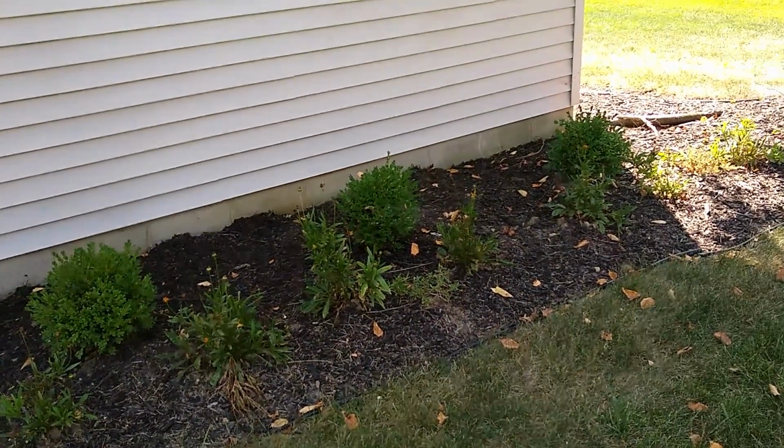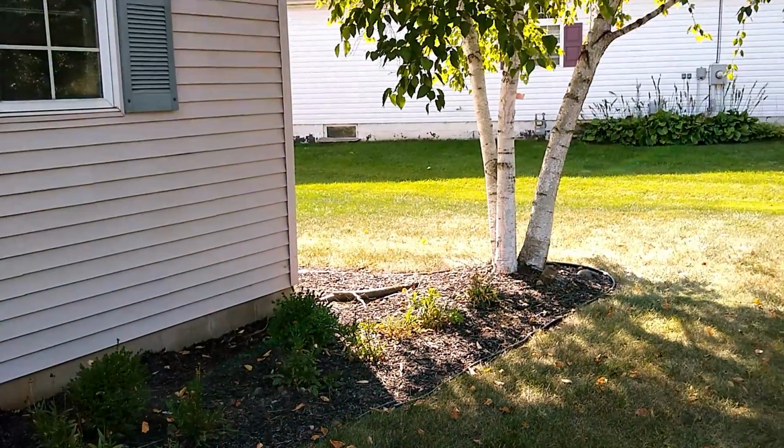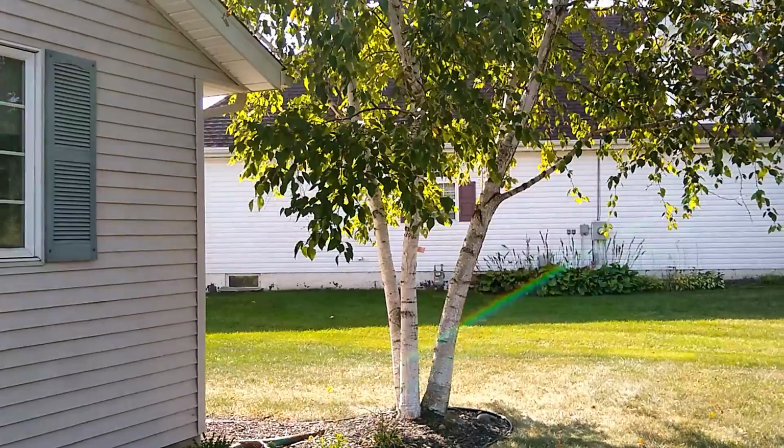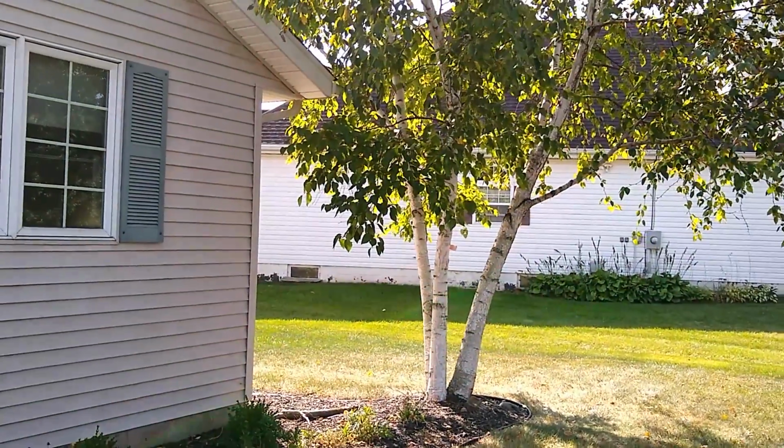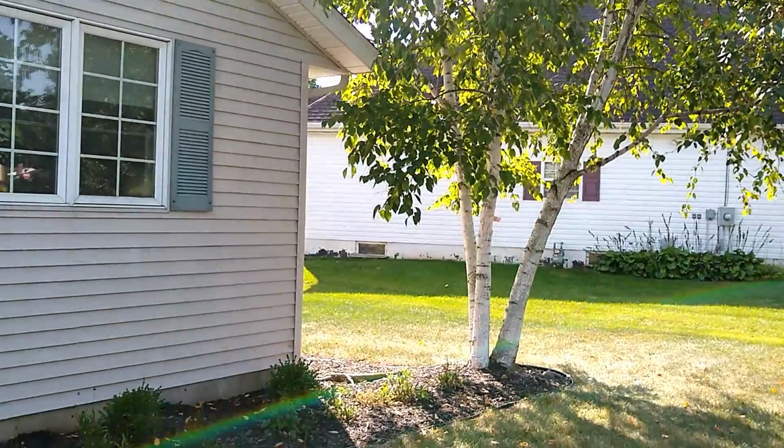And now we're in the front of my house. This section here is just a small part of it. It's right beside this river birch tree, which has outgrown its spot. Someday we're gonna have to remove it, but for now it's nice to have it as it gives off some dappled sun.